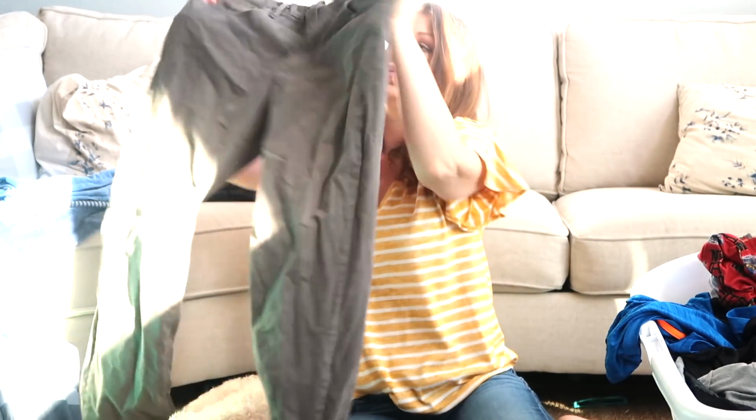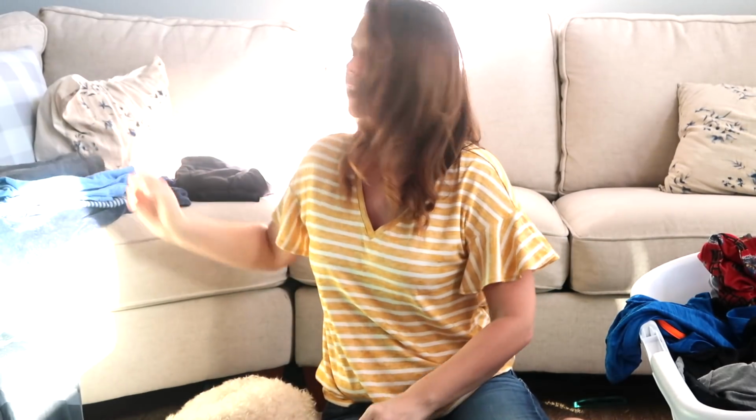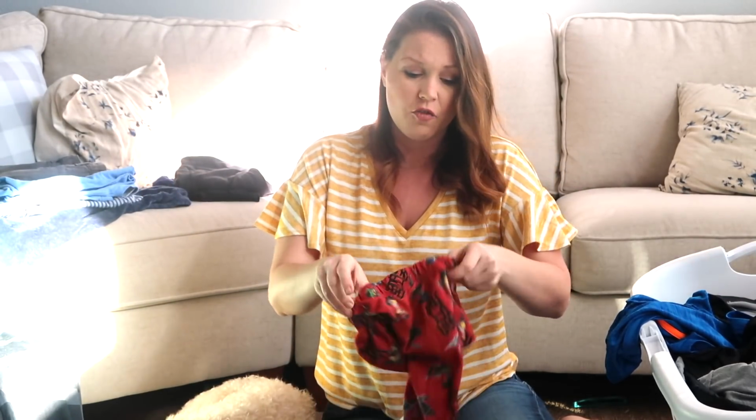My husband likes to do his own laundry because some of his workout clothes he likes to wash with some white vinegar. That gets some of the odors out of them. Also, another product I've used was the odor cleanse. It's pretty good too.